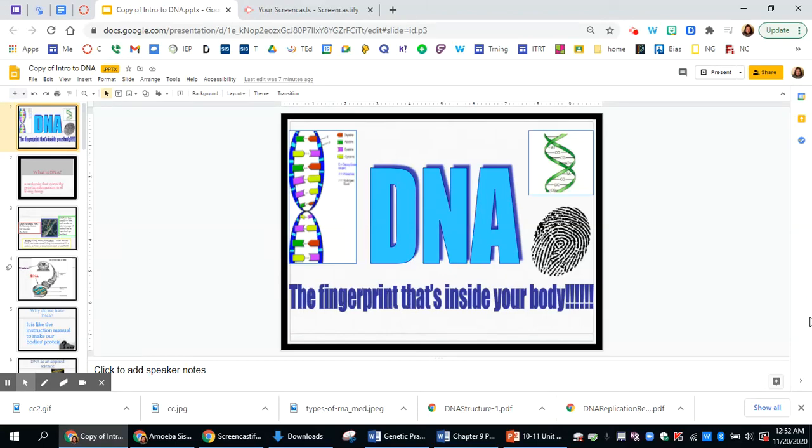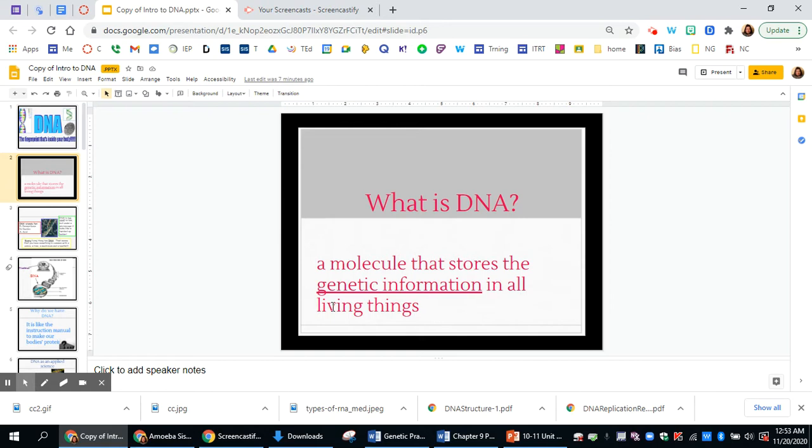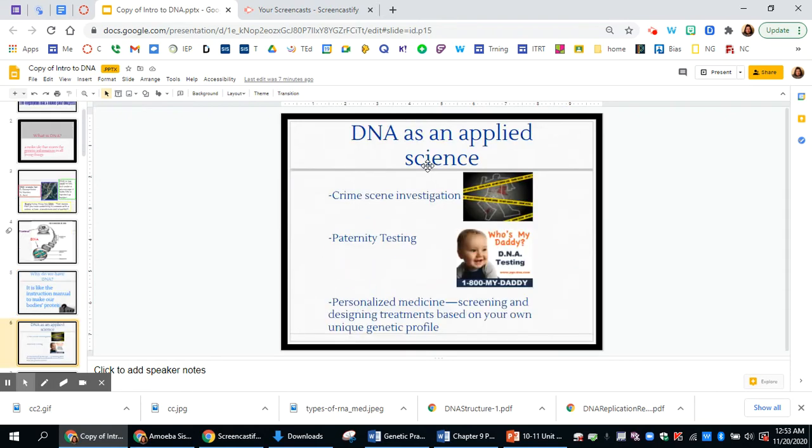Now we're going to look at our body's instruction manual, or the hereditary information that's stored in DNA. DNA stands for deoxyribonucleic acid, and it's basically what holds all of our genetic information that helps our body run, and it contains the genes that we pass to the next generation. Remember that DNA is bundled up into chromosomes, which are found in the nucleus.